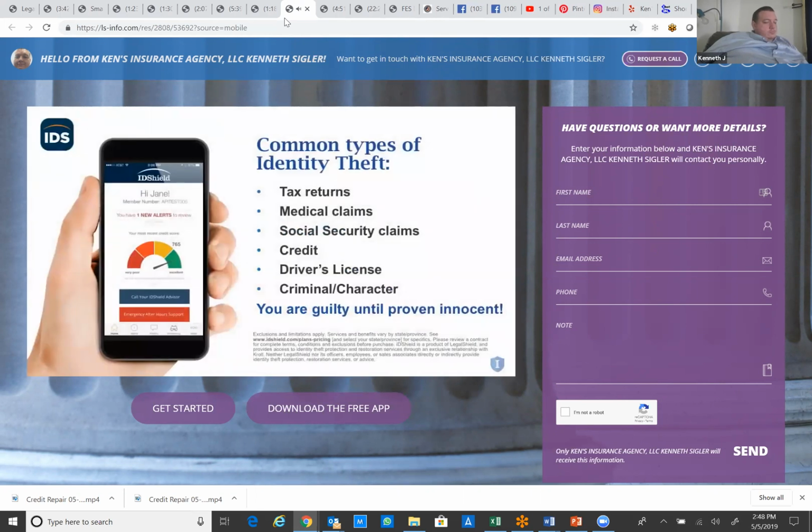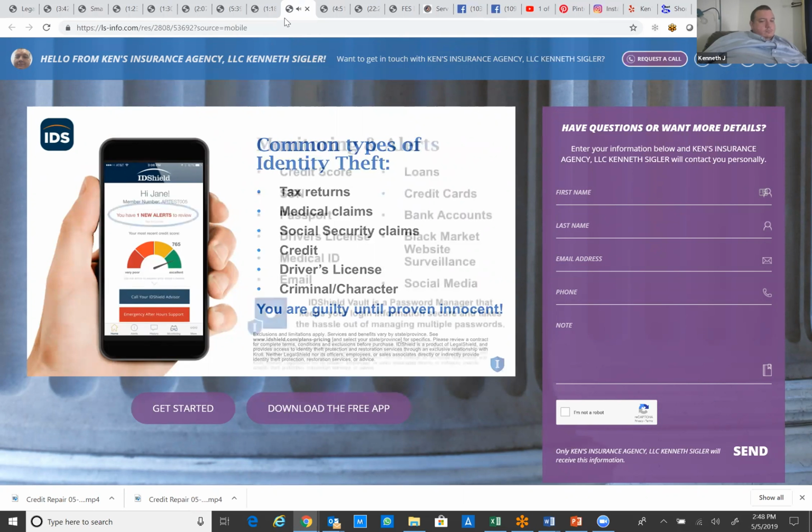Because with your identity, they can file your tax returns and take a refund check that wasn't theirs, or file medical claims, Social Security claims, get new lines of credit, maybe even get a new driver's license with their picture with all of your information, or even commit a crime in your name. The bottom line with identity theft is that you are guilty until proven innocent.